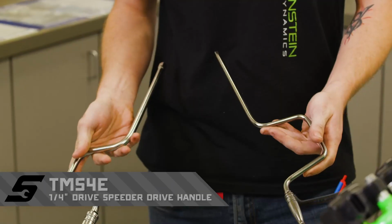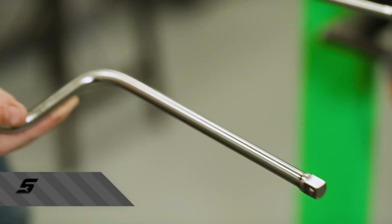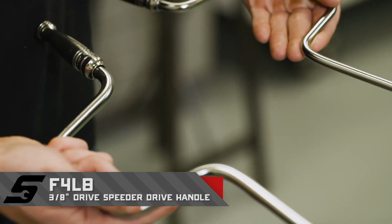What tool do you find in your hand most commonly? The speed handle, the 1/4 and the 3/8, they work really well for putting motors together quickly. Yeah. So you're not doing everything by hand.